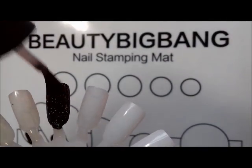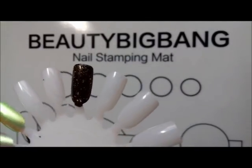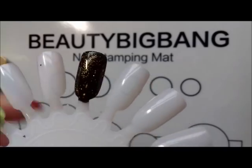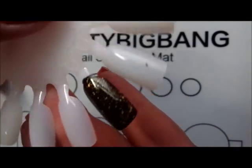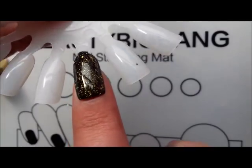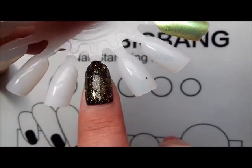I like to wear this at Christmas. Like I say, I don't wear toppers very often, but when I do, this tends to be the topper that I reach for, especially when I'm going for those autumn and winter manicures. So that's OPI Don't Speak.